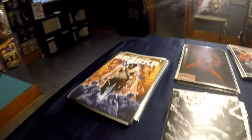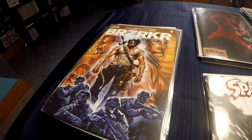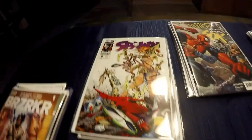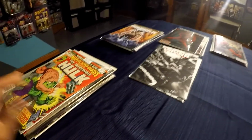But that is it, guys. So that was all of our comic books for the night. We got a bunch of good-looking Spawn. We got a bunch of good-looking Spider-Man. We ended up getting some cool-ass Berserker right here. So we got that first ever Berserker. We ended up getting the second for the Spider-Man cover, which we have to get a new one. We ended up getting that first appearance Spawn, and so much more, guys. So much more. Look at all these comic books, guys.